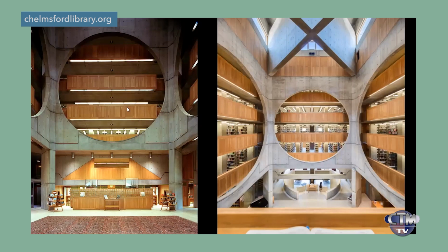So here you are standing in the center. You see these incredible materials, the wood, the concrete, the simplified forms, these perfect circles. And sort of like Michelangelo, you realize that you are in this rarefied realm here. So like I said, this library in particular has been recognized year after year for its innovative design. And I think it's a very useful and functional design as well.